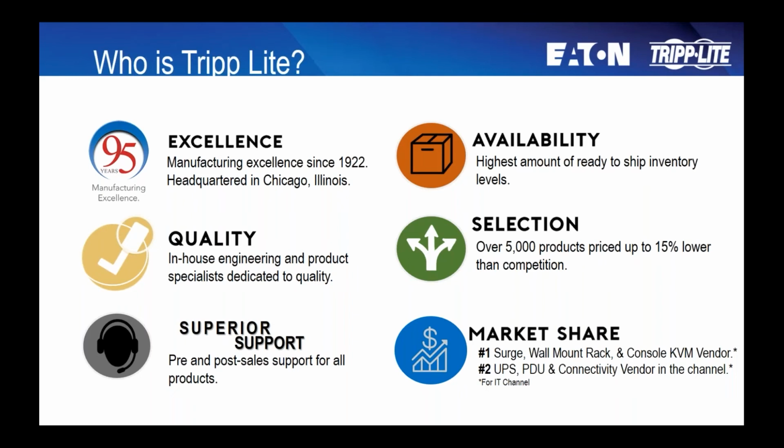Our selection. That's one of the big selling points of working with Tripp Lite: the breadth of product portfolio. We have close to 6,000 products as of right now, and we're priced pretty aggressively within the channel to win a lot of business. And then finally, our market share. We're a relatively well-known organization, especially for the IT channel. We are #1 in surge, wall mount racks, and KVM switches, and we're #2 for UPSs, PDUs, and connectivity within the channel. So when people hear the name Tripp Lite, they usually understand who we are and at least a portion of what we do.